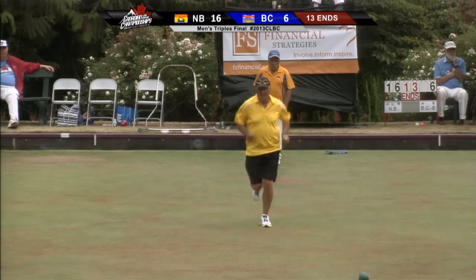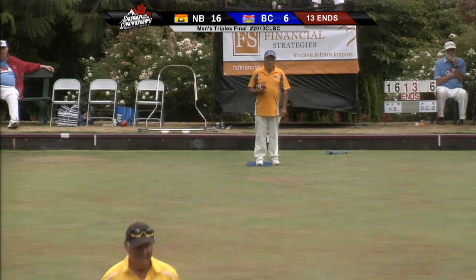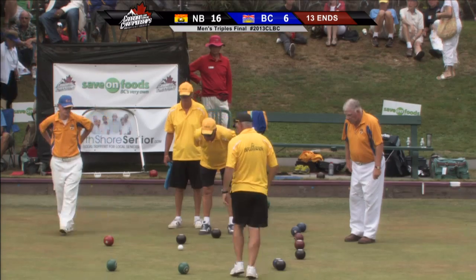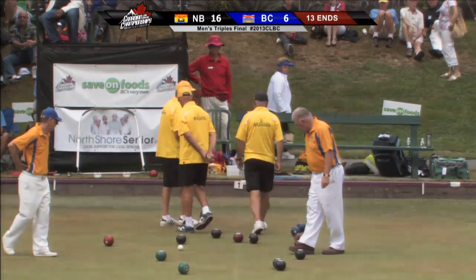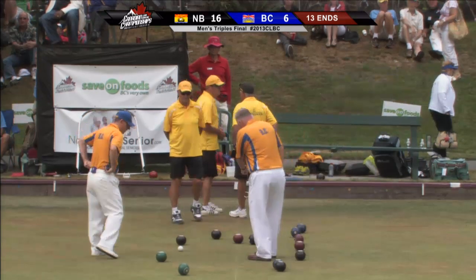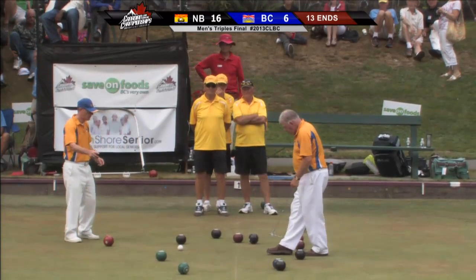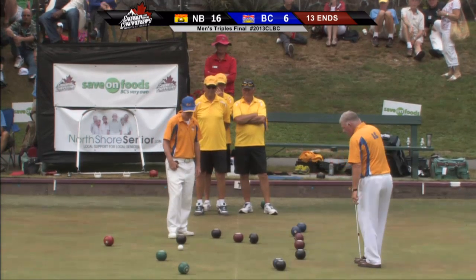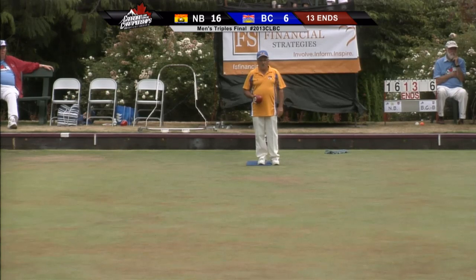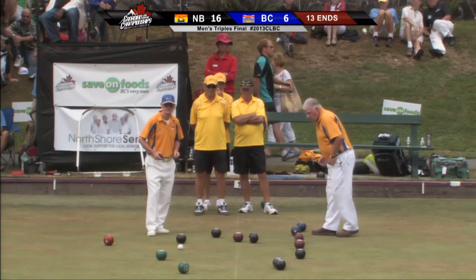Probably Pat's looking just to get one in there close and force the drive again. Wonder if there's an opportunity for any type of count back there for them. Yeah, I'm not sure. They're having a good look at it. That colored bowl there on the right. Mm-hmm. Nova Scotia bowl there. Malcolm call for the burn?